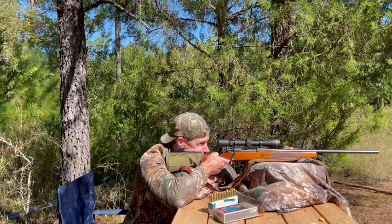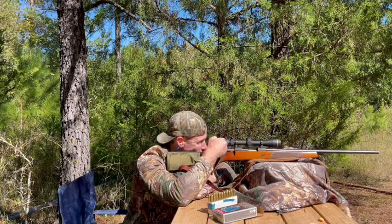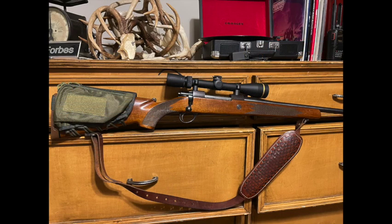Today we're going to be talking about the Sako L61R Finnbear. This is a great gun. It was given to me by my grandfather. It's chambered in 30-06, but it comes in a wide variety of long action chamberings.